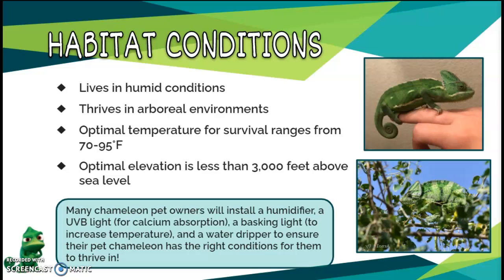Something to note is that veiled chameleons are kept as pets. Because of this and their specialized living conditions, many pet owners have to install a humidifier to add moisture to the air, a UVB light to allow calcium absorption, a basking light to increase temperature since they are cold-blooded, and lastly, a water dripper to add hydration into the cage. All of these installations allow chameleons to survive in captivity.